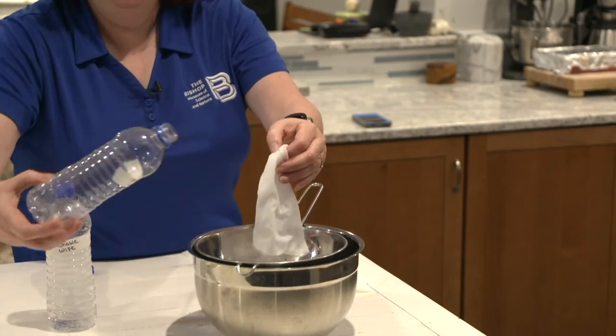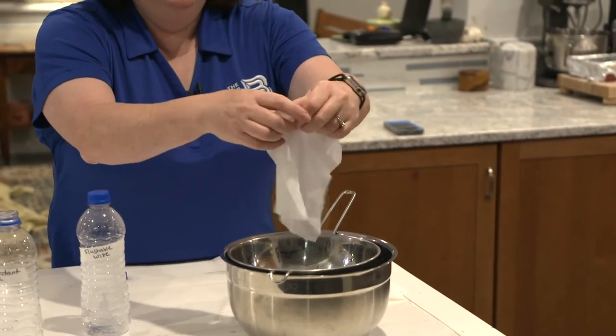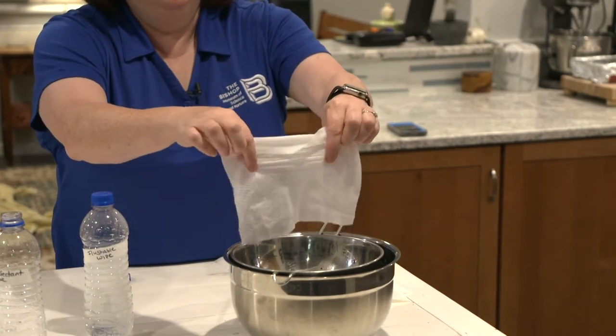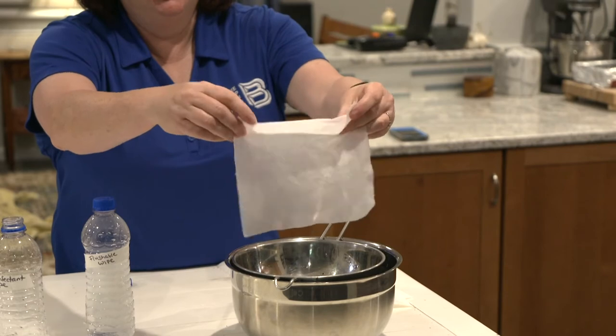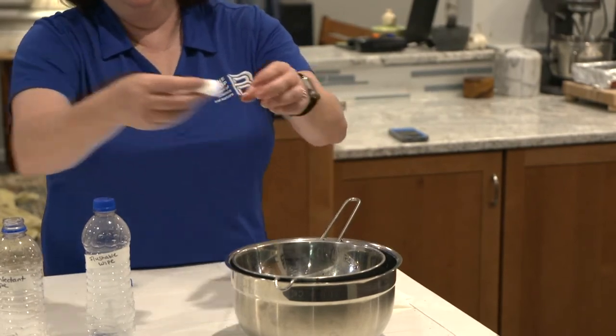And actually, if I pull it all the way out, you can see that it pretty much looks exactly like the wipe looked. It's even still got some strength to it. I can pull it. I could probably still clean with this. So it hasn't dissolved at all. It hasn't even softened at all. So probably not a good choice for flushable.